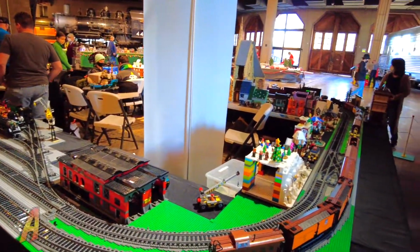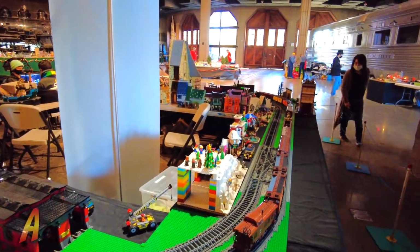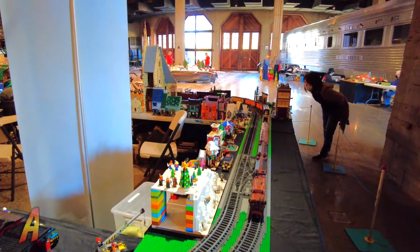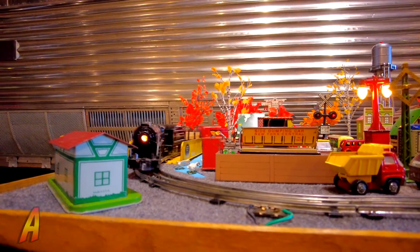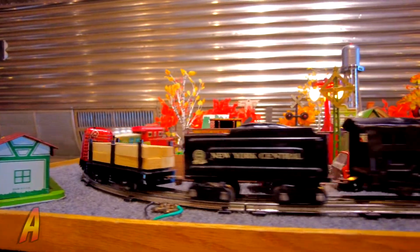Boy, that was a sight to look at. A long freight train made out of Legos. But now let's head to the smallest layout in this room. A cute exhibit of Mark's trains and accessories.